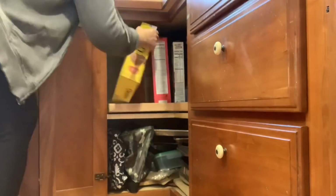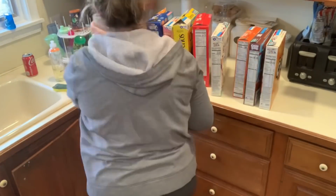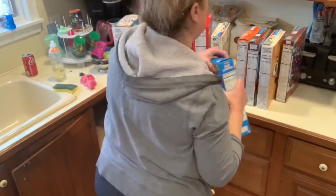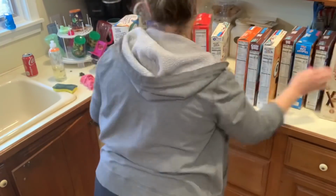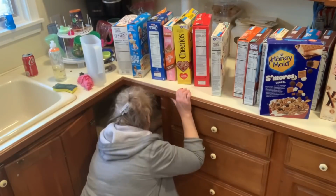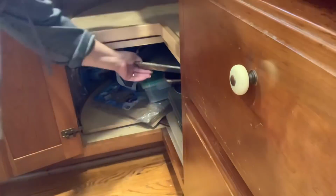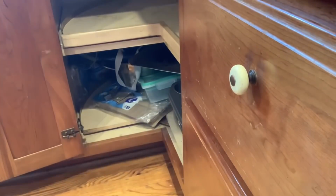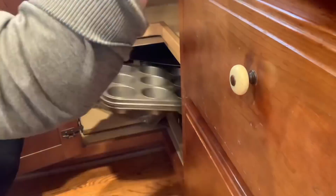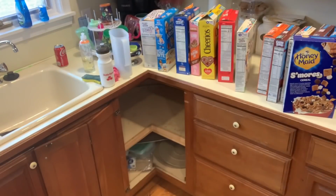All right, we are on the next day, and I think this is the first decluttering project I have ever finished in 2 days. Normally it takes me like 4 to 5 days to finish them, but we're going through my Lazy Susan. This is where we keep all of our cereal, and we keep my girls' lunch boxes, and then on the bottom, I don't even know what I have down here. Just a whole bunch of baking things that I didn't know where else to put, and so I put them down there.